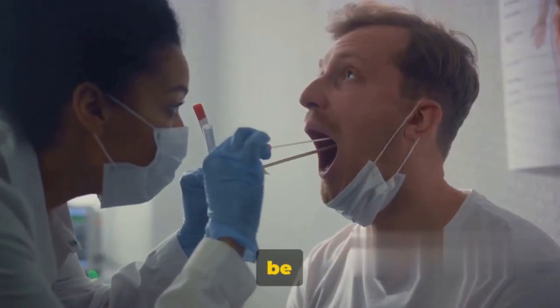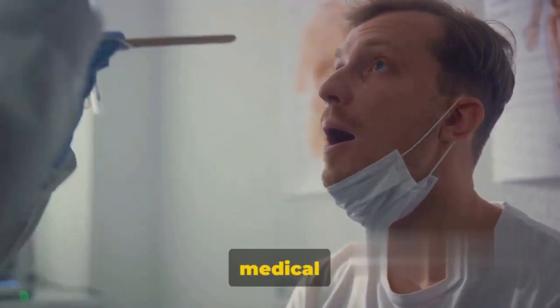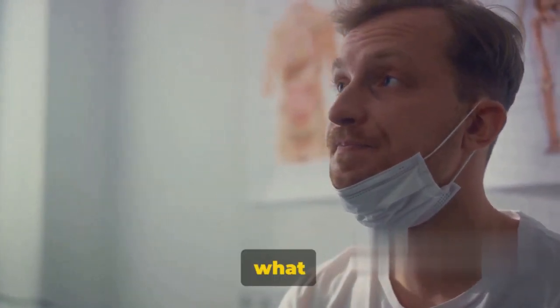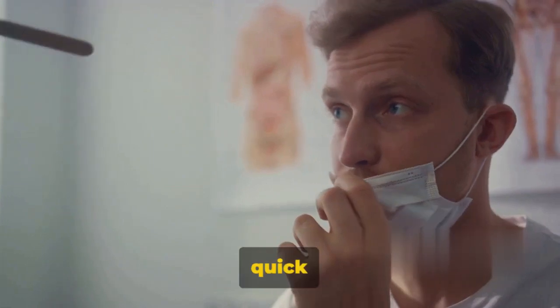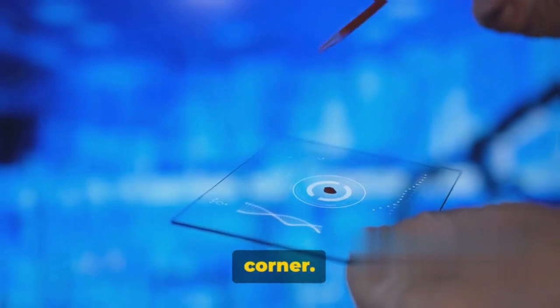A procedure that could be as simple as a daily routine, yet as revolutionary as the most advanced medical breakthroughs. But what if there was a better alternative, a quick and painless method of detection? Stay tuned, because the future of breast cancer detection might just be around the corner.